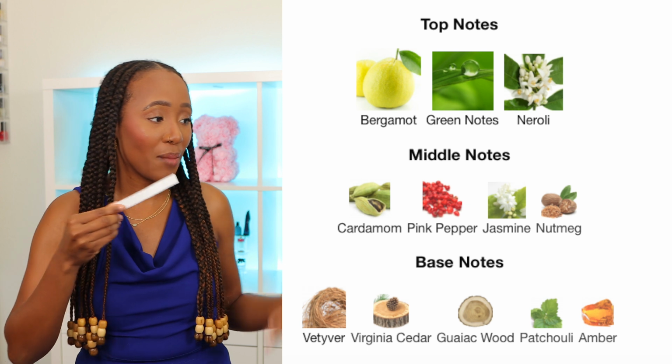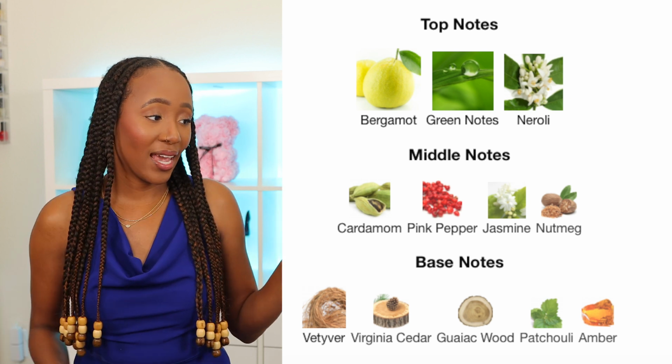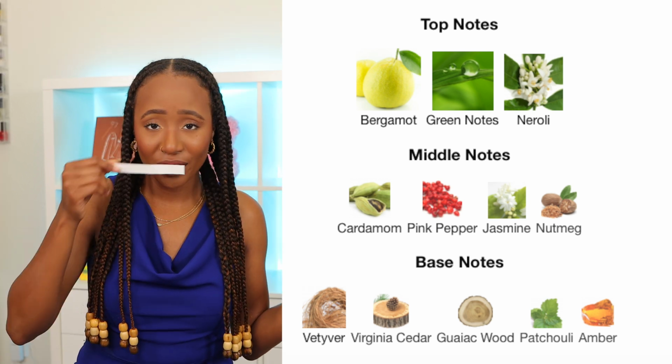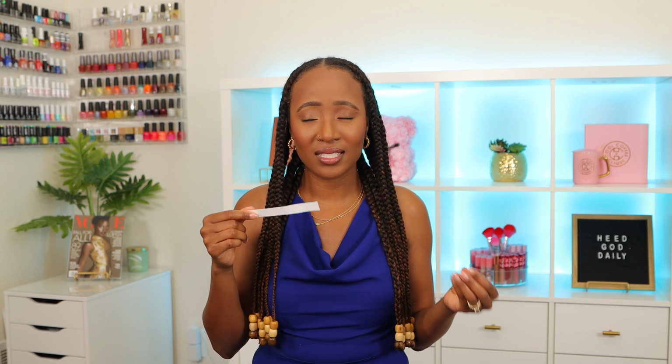But let's talk about some of the other notes. It's got cardamom, pink pepper, jasmine, and nutmeg as the middle notes. And as the base notes, you've got vetiver, some wood notes, patchouli, amber, and cedar. Okay, hold on. Now that those green notes are dying down, I do smell some of the other notes in it. It's definitely more on a masculine side for sure, but I think this is a unisex scent.